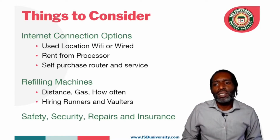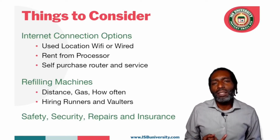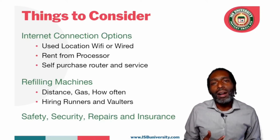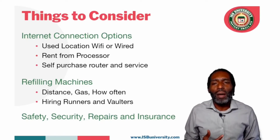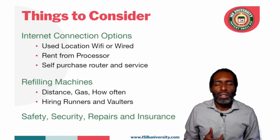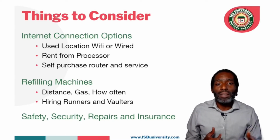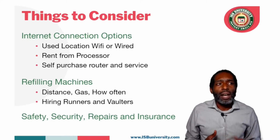Some other things to consider: safety, security, repairs, and insurance. All this is going to come out of your expenses. They're all not required initially. We'll get into how much they cost and what the requirements are, but you want to think about safety. You want to think about a safe internet connection. You want to think about going out and handling cash, putting thousands of dollars into a machine. So that's the security.